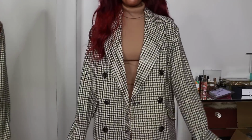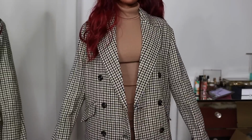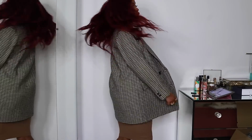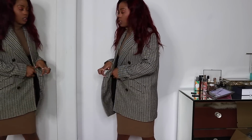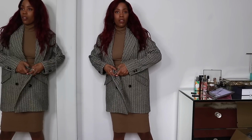I did try to film the cutaway quite close up, but I'll come up close just to share what it looks like. I think something like this would look really, really nice belted as well, if you did want to give it a bit more of a blazer effect. Now I'm going to button it up for you guys. I think this is such a boxy fit that it's a little bit more of a layering coat.